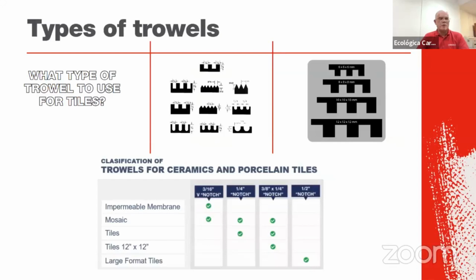What type of trowel to use for tiles? If you have an impermeable membrane or a mosaic, you can use a 3/16 inch V-notch trowel. For tiles and mosaic, you can use a quarter-inch notch trowel or a 3/8 by quarter-inch notch trowel. Then if you have tiles that are 12 by 12, you can also use that 3/8 by quarter inch.